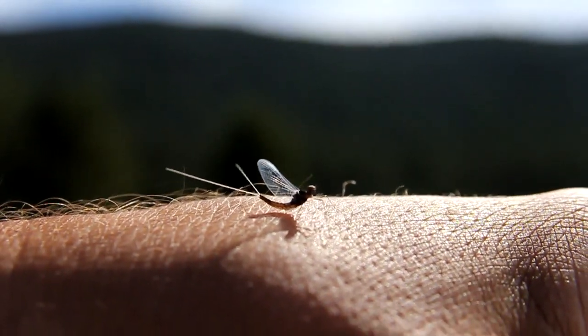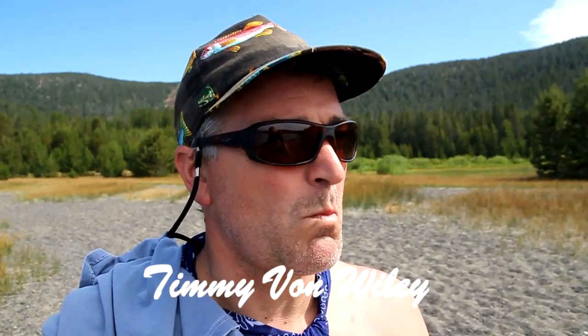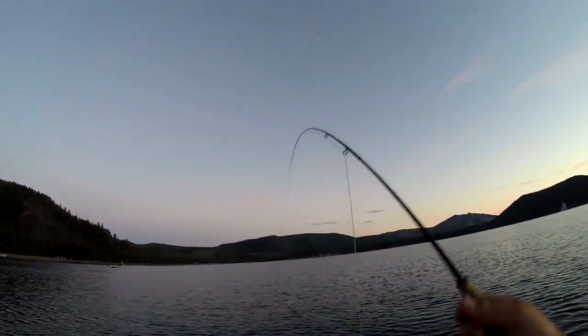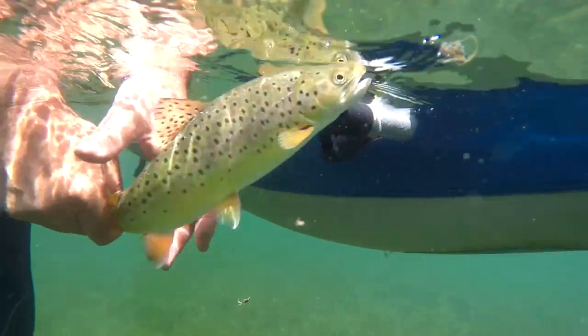Good little mayfly. Should I eat him? Mmm. Creamy. First cast, I'm out there and right off, nice brown trout. Beautiful brown trout. But I want a big rainbow too.